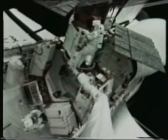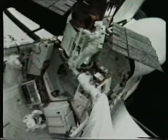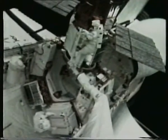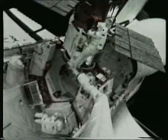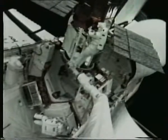Interesting thing was looking inside that box there, inside the satellite, there's a whole lot of parts in there. Now, the reason they made it look easy was that they practiced it enough. They had done that task hundreds of times.